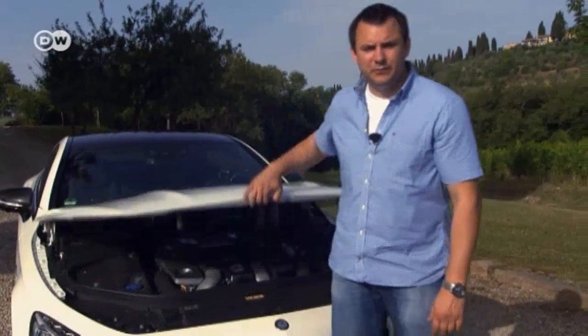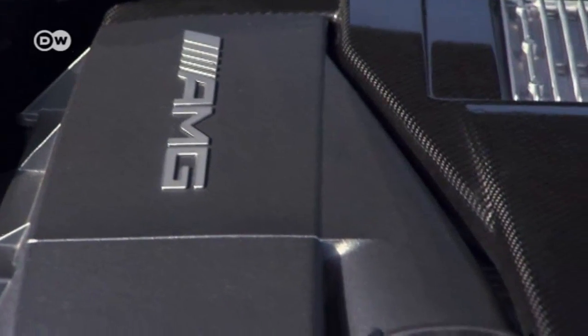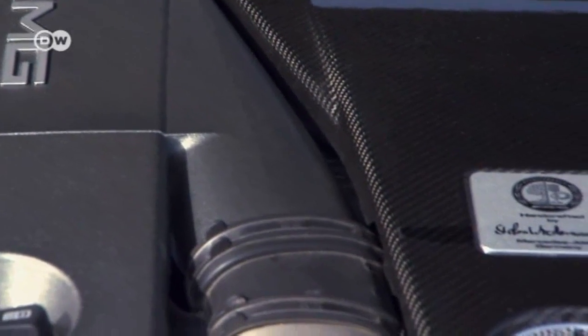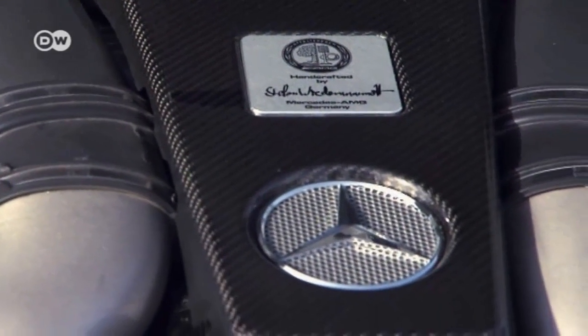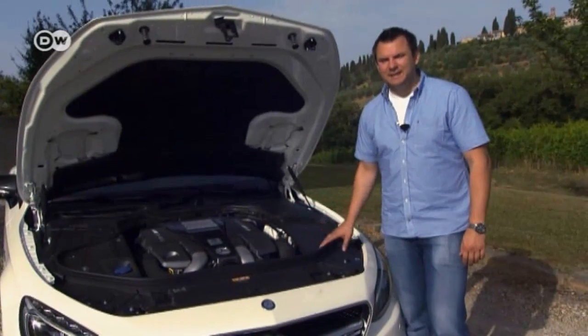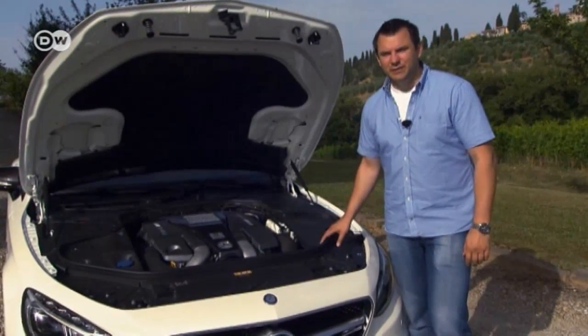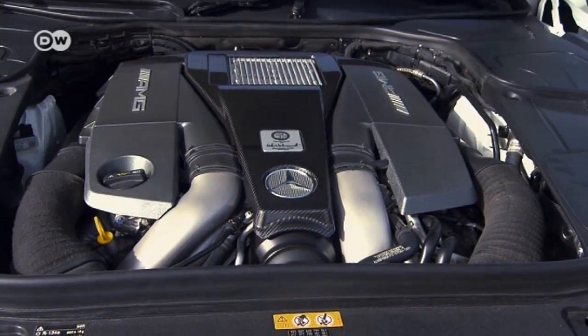Our car tester adds that the AMG version of the S-Class Coupe delivers 430 kilowatts of power and zooms from 0 to 100 in 3.9 seconds. But the speedometer only goes up to 250 kilometers an hour, and the fuel consumption is optimistically estimated at 10 liters per 100 kilometers. Our car tester is probably going to need a bit more than that today.